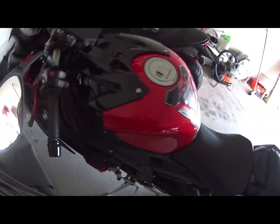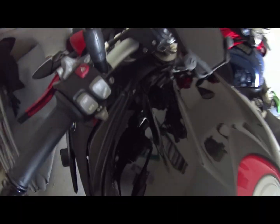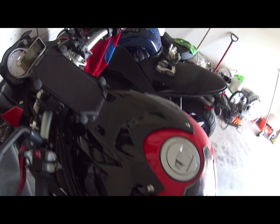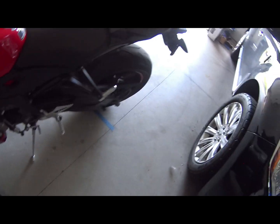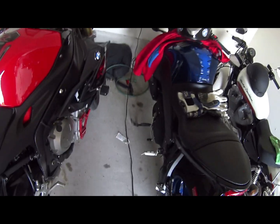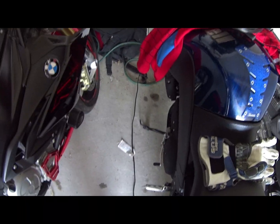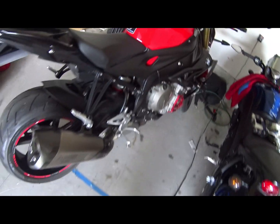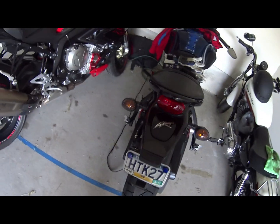Now, I do have grips that were on my Ducati that are red and black. However, these are heated grips. You have heated grips, you have cruise control. There's so much on this bike, man. It's Ohlins suspension, Brembo brakes. You have 4 different modes. I have rain mode, road mode, dynamic mode, and dynamic pro. I go back and forth between dynamic pro and road mode, depending on the weather conditions. This thing is a beast.